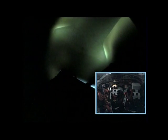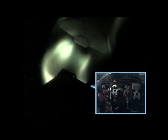But there is no time to rest. We've got a very busy day ahead of us for the next 6.5 hours, so we got to get right to work. The cockpit, both the flight deck as well as the mid deck, immediately become a beehive of activity.